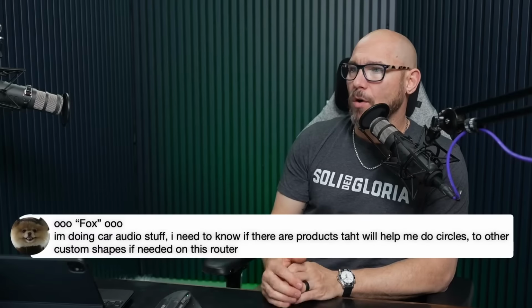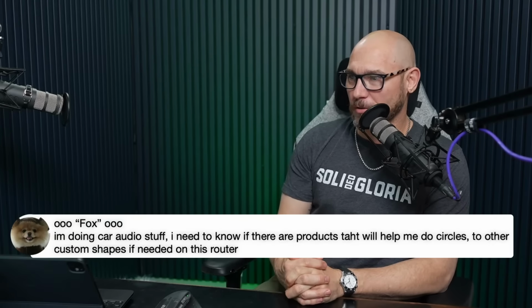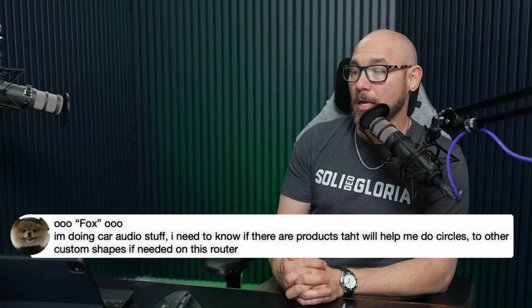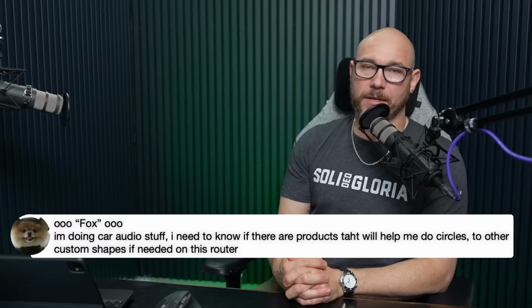All right. Foxo says, I'm doing car audio stuff. I need to know if there are products that will help me do circles or custom shapes on this router. Yeah, there's a router jig out there. I think Mousecraft makes a circle cutting jig. There's several templates and things you can use. If you make a template of your custom shape, then you can just use a template bit to follow along it and cut that shape out again and again. That's what I would do.